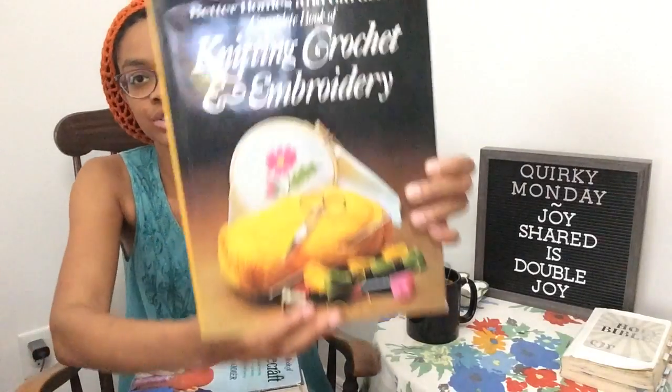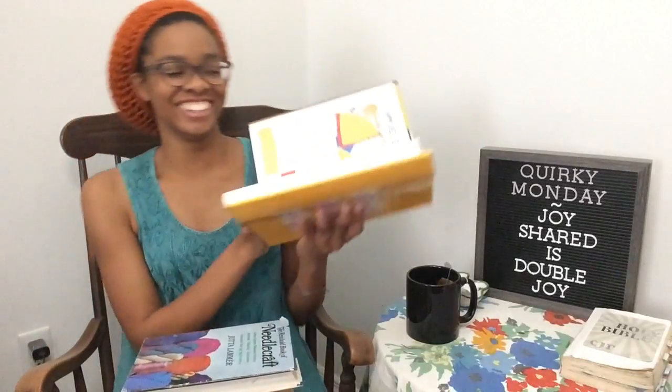Whenever I'm in a thrift store and I see a needlecraft book or a knitting book or something like that, I cannot help but take them home with me. And this is another one that I have. This is Better Homes and Gardens Complete Book of Knitting, Crochet, and Embroidery. And this one, I think, is a lot newer. Yeah, this is from the late 70s. So first American edition, 1977. Third American edition was 1979. This one is actually in color, so that should tell you something.